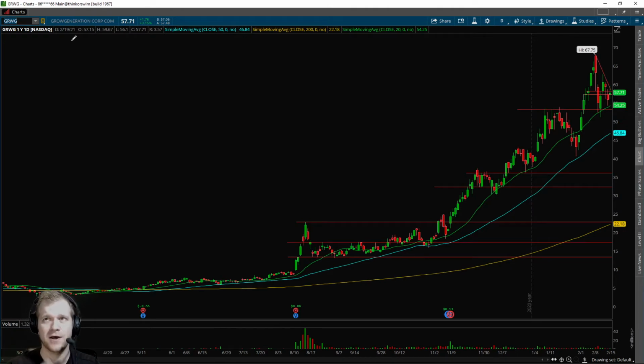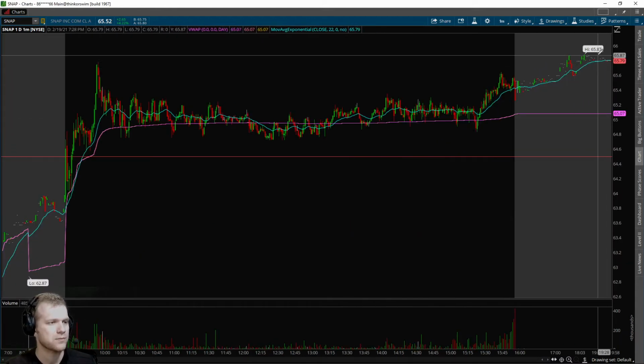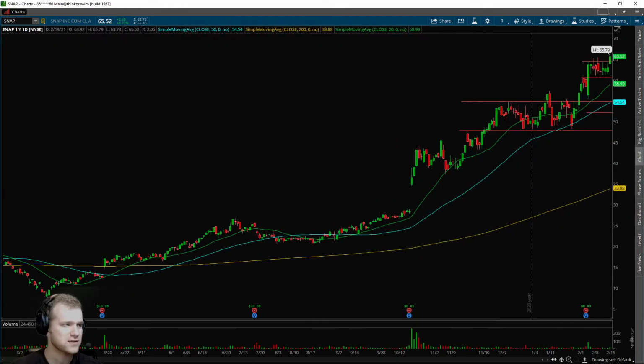That's still setting up. What are some interesting stocks that we think are breaking out? Look at Snapchat. Beautiful, beautiful breakout here on the daily, a lot stronger than the market. We've seen this thing marching higher. Snapchat continuing to push. Nice little end of day strength. I think Snapchat breaking out for a potential swing, maybe even day trade.